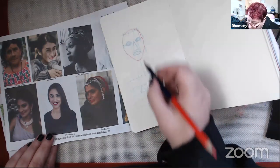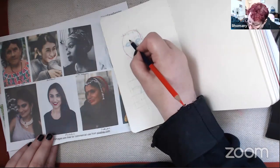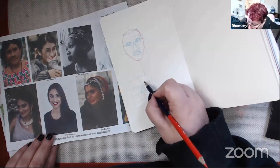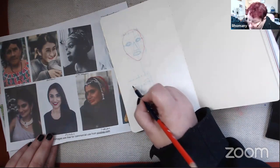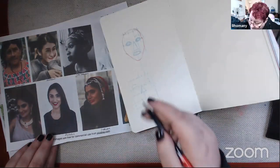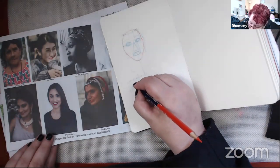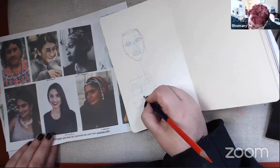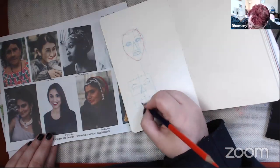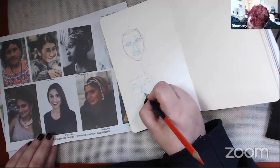Oh, I should have said, you put an extra line in here, that's your eyebrow arch. So an extra line in here, that's the eyebrow arch. That's where the top of the eyebrow sits. It doesn't matter what shape your eyebrow is, the top of the arch will hit that line there. Do a generic, halfway, generic mouth.